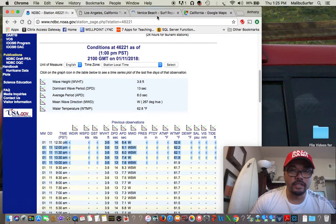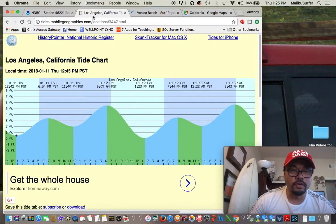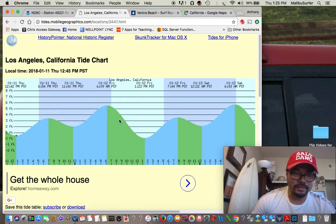All you really need, you don't really need Surfline. If you just know what the tide is doing, I use XTide Los Angeles to get a graph of where the tide's going. An extreme tide like this, you don't want to be, this kind of sucks. You want to be in a slight tide push like this. That's a lot more fun.